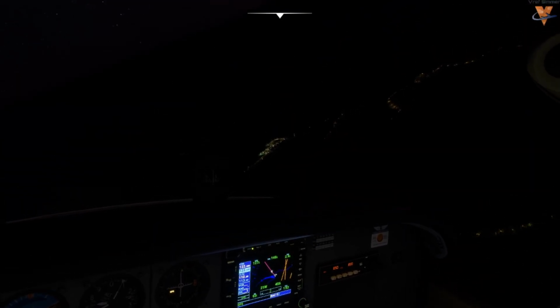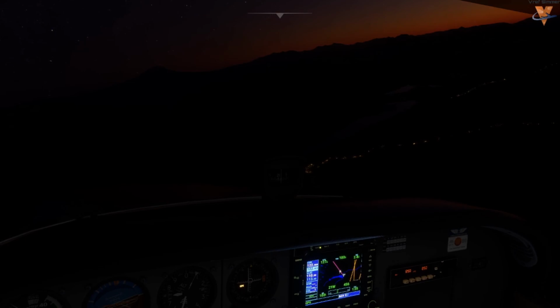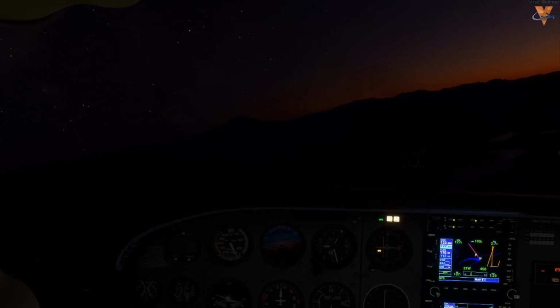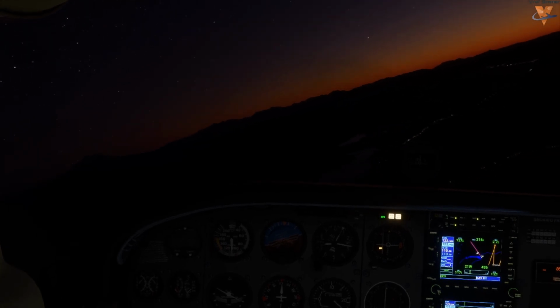I'm going to take us out over the lake down here. That's kind of where I was aiming for. That way we can descend below the mountains. If you descend too early, you're setting yourself up for some serious trouble here, based on what I could see from the sectional chart.